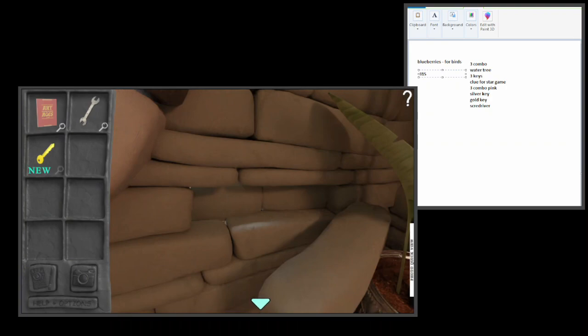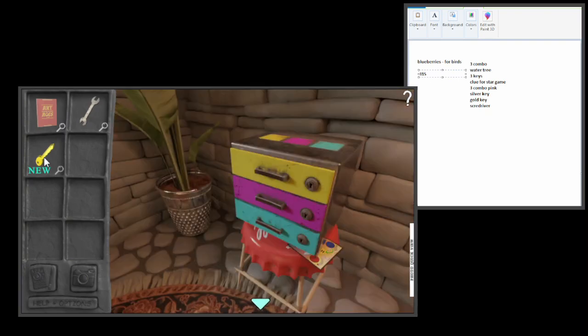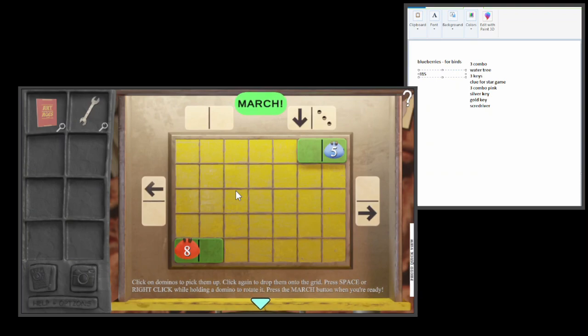There. Key. Yellow key. Yellow key, yellow drawer. Okay, so this is our blueberry thing. Not our blueberry thing, our domino thing. I'm still thinking about blueberries for the birds.